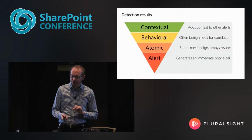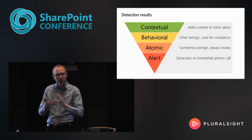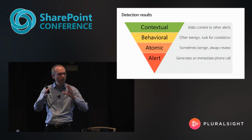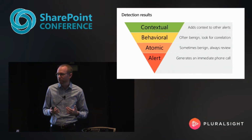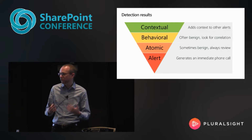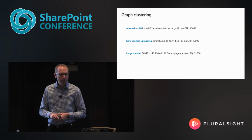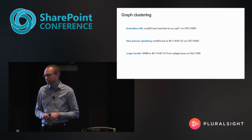But I want to do more than just look at that small little section of real-time alerts. I actually want to take all of this into account so that I can have my engineers get paged even when there's a set of low-fidelity detections, behavioral or atomic detections, that are happening on a machine or on a user. And so we use graph clustering to do that.